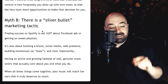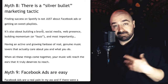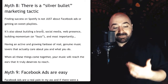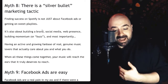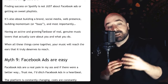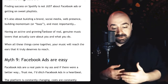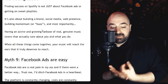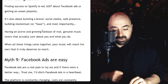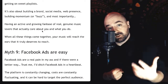And myth number eight is that there's a silver bullet marketing tactic. Finding success on Spotify, in a music career, and really anywhere in general is not just about one tactic. It's not just about Facebook ads or getting on sweet playlists, because these things are important, but it's also about building a brand, social media, web presence, building momentum or buzz, and most importantly, having an active and growing fan base of real, genuine music lovers that actually care about you and what you do. When all these things come together, your music will reach the ears that it truly deserves to reach.